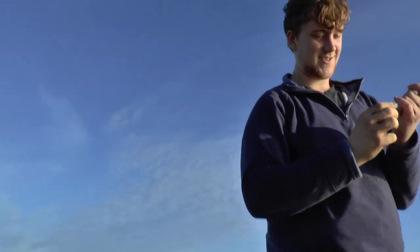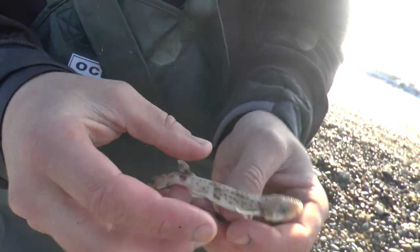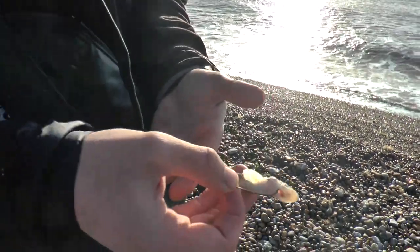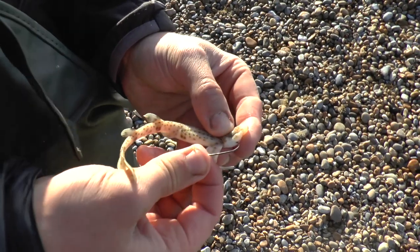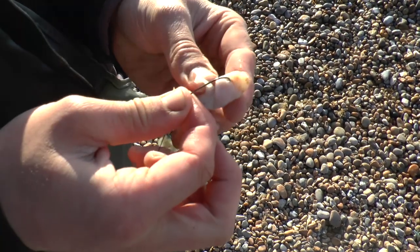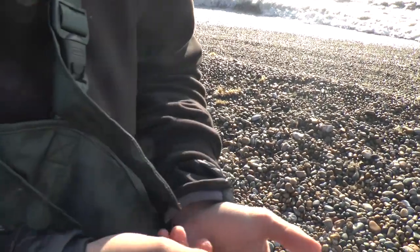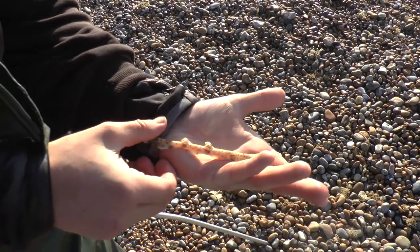So it counts. Look at this, people. On the Firebird, I just reeled it in, and that has got to be the smallest dogfish I've ever seen. Look at that. Microscopic. I feel sorry for it. Look how big the hook is. Hopefully that survives. Right on your hand. Look at that. That's tiny. That's crazy.